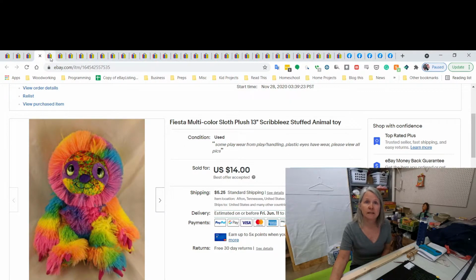Again, a lot of these things I buy, I don't remember for the most part. I have 7,300 items listed. About 5,000 is stuffed animals. Usually I pay $1 or less at yard sales. I may pay a little bit more if I buy them at thrift stores or consignment sales, or I go to the Goodwill bins and pay by the pound.